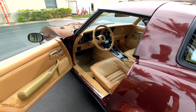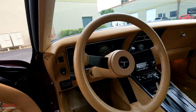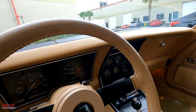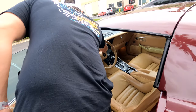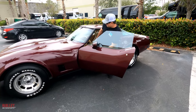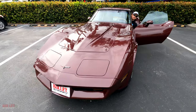Windows go up and down with ease, and when we take it for a spin, I'll give you more of an in-depth review of the interior. While we're here, I'll start it up. We're gonna jump in it and take it for a ride. Explosion.